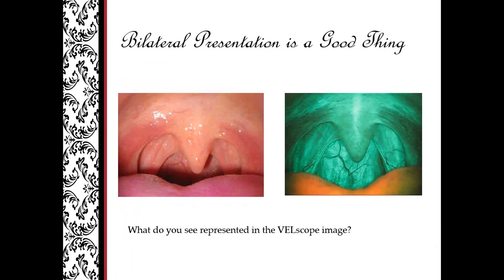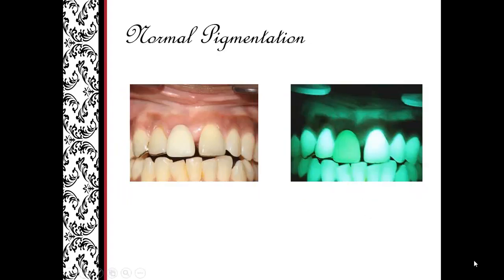So bilateral presence is a good thing. We can see back here, you can see some of the vascular areas. We can see some of the vascularity increased in the posterior area, the same as we see visually with our own eyes. This is a normal presentation. We can see bacteria represented here by this orange glow on the back of the tongue. We can also see that Velscope, direct fluorescence visualization with pigmentation, it absorbs the wavelength. So we see again this identical reflection in the oral cavity.